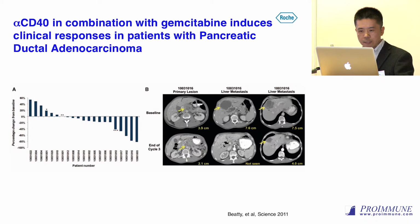So this molecule has been in the clinic a few years ago, and this is the phase 1 study. We had a combination of CD40 and gemcitabine. The left panel indicates that among all the patients tested, almost half of them responded quite nicely. On the right side is a representative patient, where you really see a shrinkage of the tumor, both the primary tumor and the liver metastasis, which shrank to a smaller size after 3 cycles of the treatment.